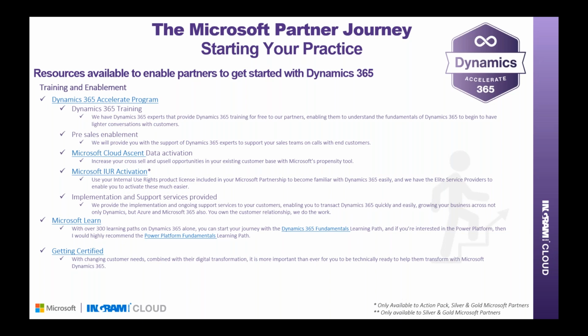And talking about the Microsoft Cloud Accent data, now you did all the basic learning, you have acquired the training, understanding of how Dynamics works, but now again the same question comes: where can I start? How do you start? So we can provide you what is called the Cloud Accent data that I was talking about in the previous slide. The data gives you, as I said earlier, an insight about your customer base, who has the highest propensity towards Dynamics 365 business applications. The data is drawn based on machine learning, based on your customer's past transactional behavior and digital footprint.